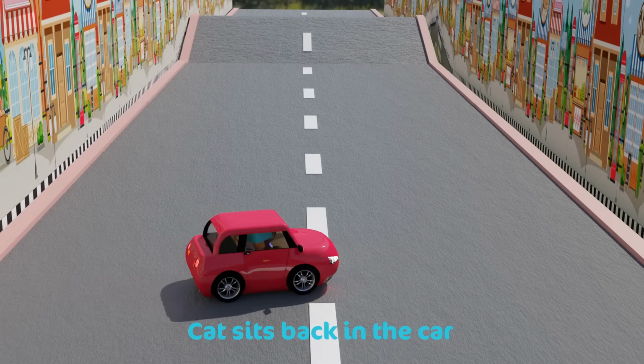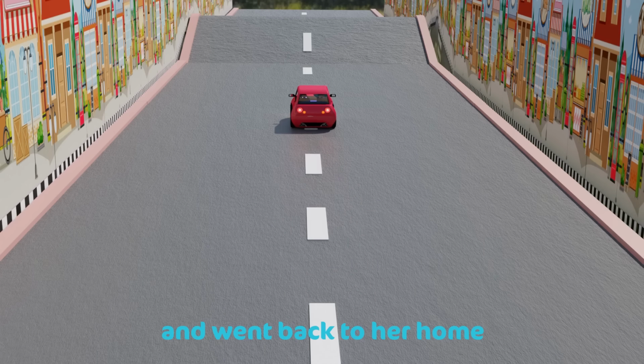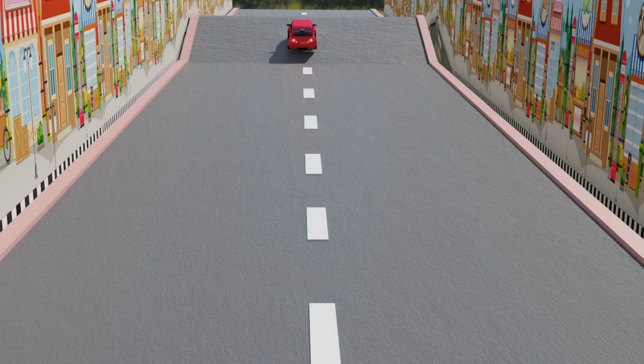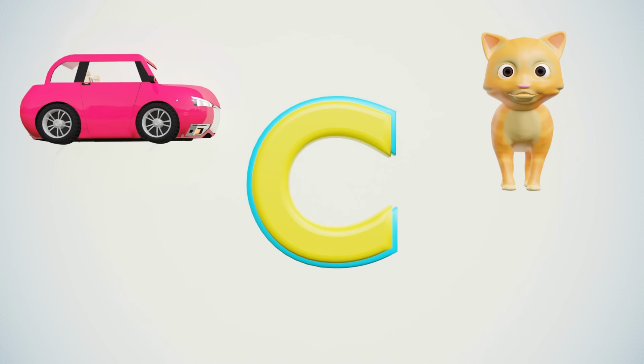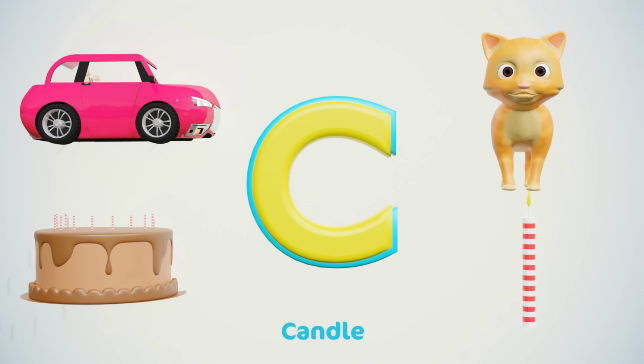Cat sits back in the car and goes back to her home. So, kids, what we learned today. Letter C. C is for cat, car, cake, candle.